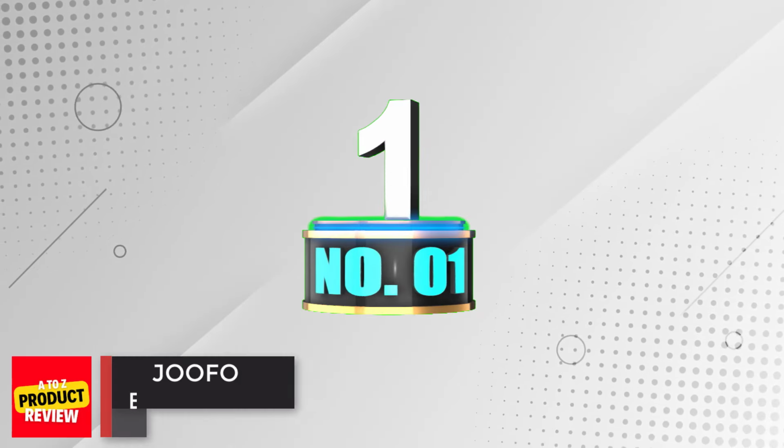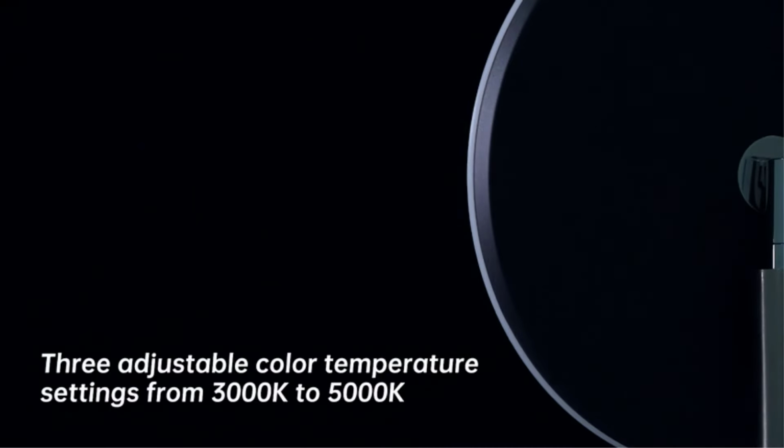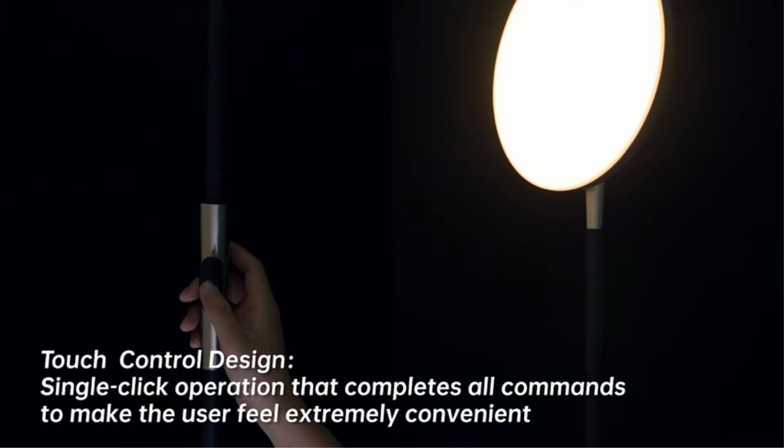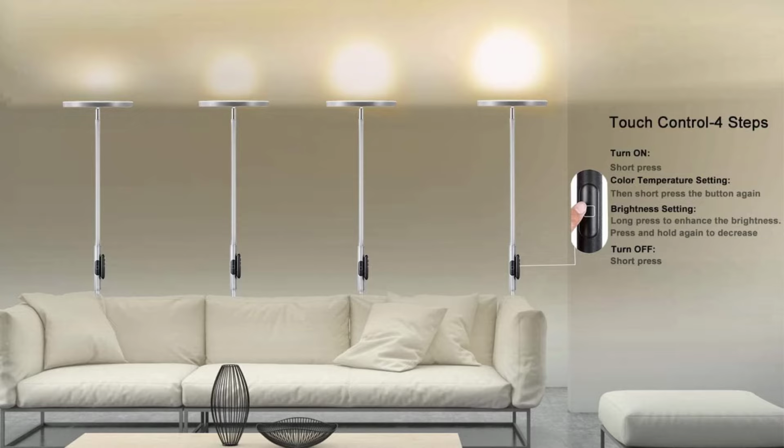Number 1. Jufo Floor Lamp. Jufo Floor Lamp offers an upgrade to your living space. This sleek Torquier lamp not only adds sophistication but also provides ample illumination with its 30W LED bulb, emitting a stunning 2400 lumens of light.